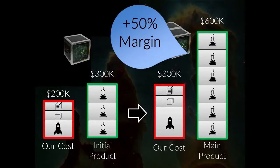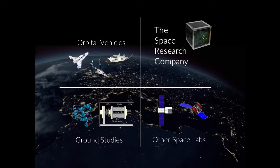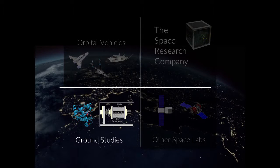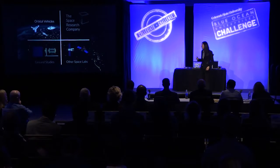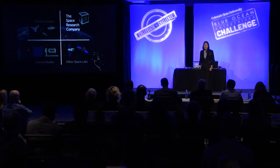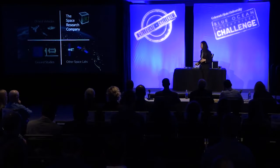profit margins. Now, we're not the only ones in this space. We also have competition in areas such as ground studies. These are not always the most accurate and also hard to validate. There are also other space labs, like the Chinese and the Russian ones, but we're not sure if they're actually publicly available. More promising are orbital vehicles like SpaceX, but really none of them have the advantages that come with the small satellite market, whether it's lower cost, lower safety requirements, and above all, high quality of science.